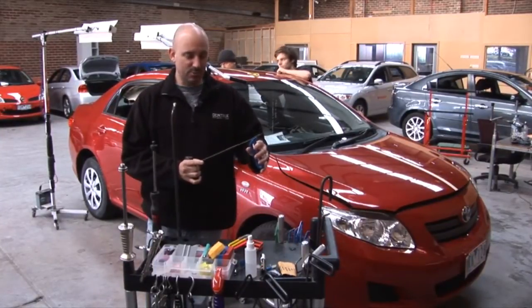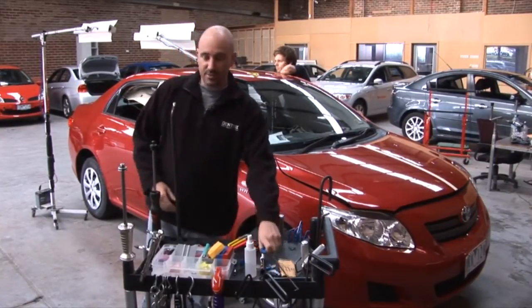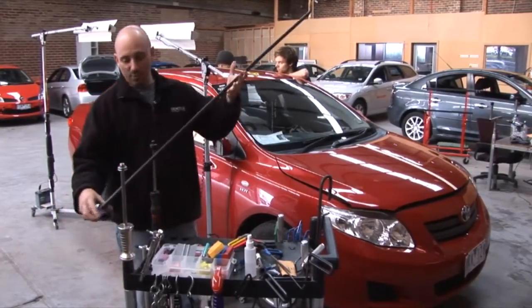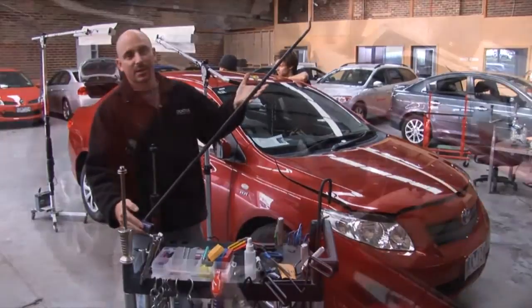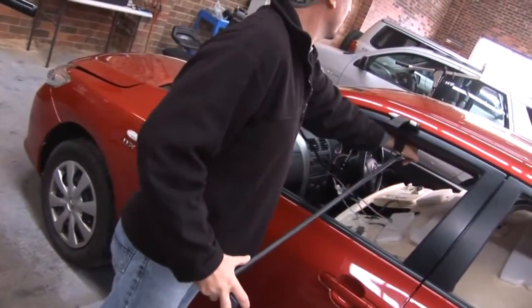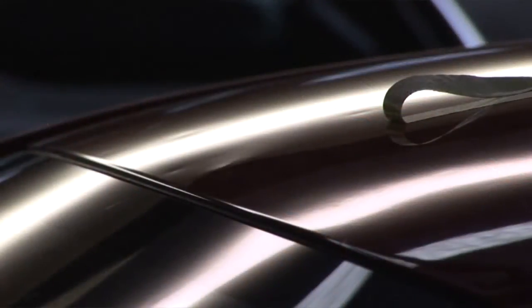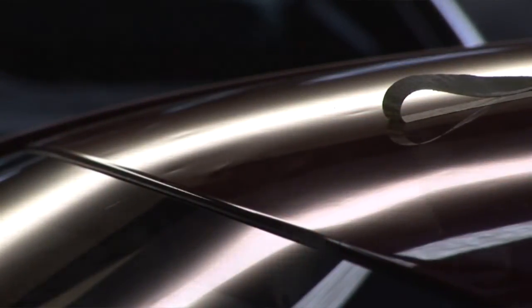The dents that are in nice open areas, like a roof panel or underneath a bonnet, we'd get a roof rod bar like this, and use a pivot point that we'd set up at the side of the door there, and that allows us to get good purchase and work the dents nice and easy.